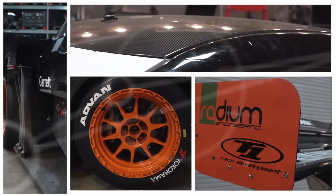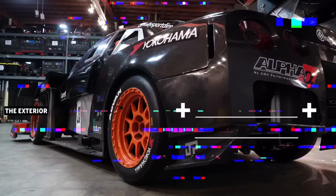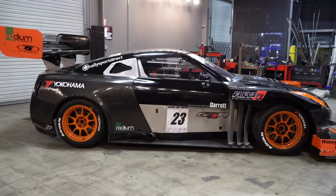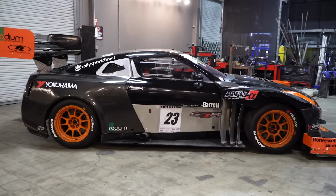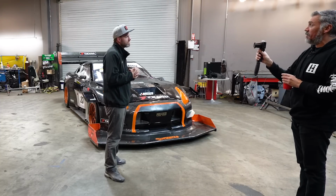Let's get into the aero. This is not the right car for time attacks. Terrible choice. What is the weight on this? 3,700 pounds. It's not a particularly feathery car. It's also not a particularly aerodynamically enhanced vehicle either. It's a bit of a brick aerodynamically.